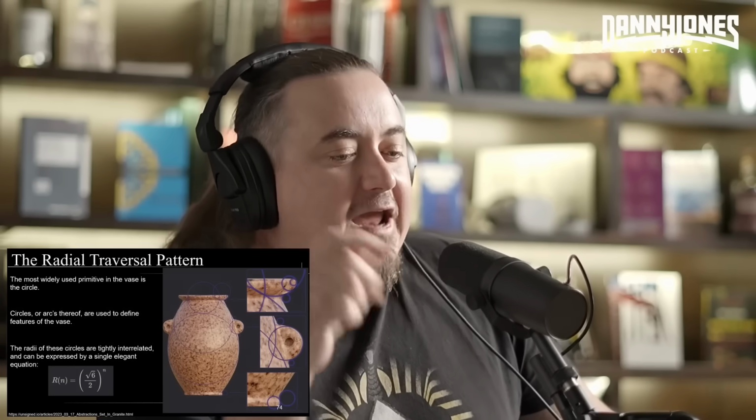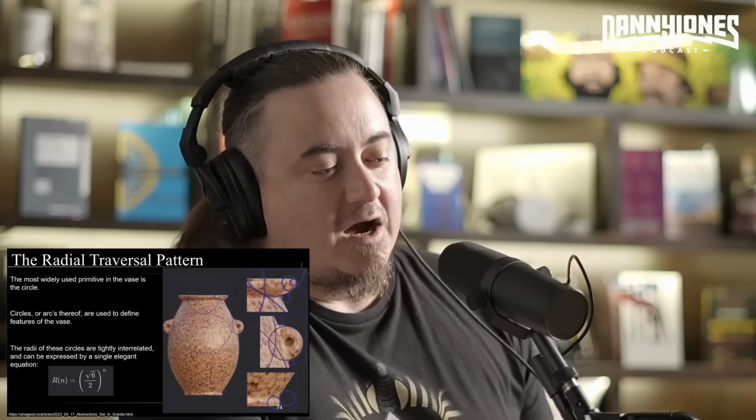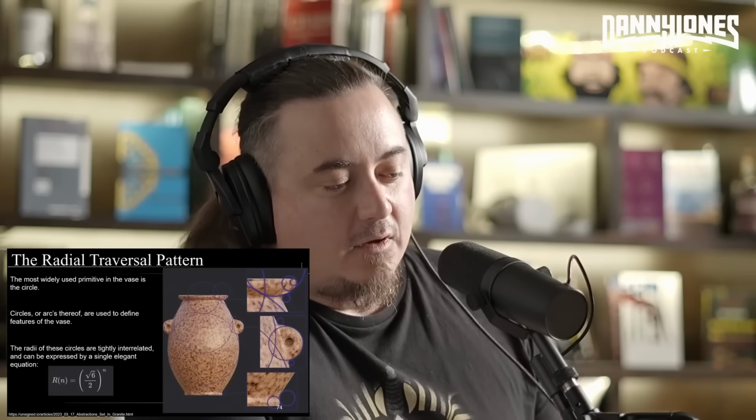Now, the radius of these circles, so the size of these circles, is very tightly interrelated with each other. And it's only these radiuses. None of the sizes of these circles are accidental. They're all tightly related to each other, and they can be expressed with a single elegant equation that Mark was calling the radial traversal pattern. And that's the equation right there.